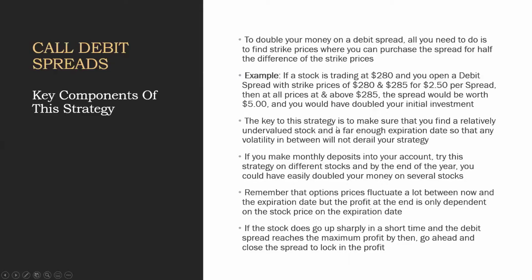That's why the key to the strategy is to find a relatively undervalued stock and find an expiration that could be maybe 6 to 12 months away, so that if the stock goes up even more, or whether it goes down and comes back up, it's still fairly close to where you bought it. And that way, you're far less likely to lose on that trade.